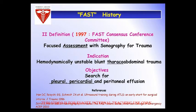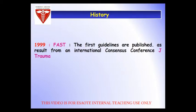In the year 1997 was produced the second definition of FAST, and as you can see, it is focused assessment with sonography for trauma, not abdominal. Why? Because the indication is hemodynamically unstable blunt thoraco-abdominal trauma. In fact, the objective is to search for pleural, pericardial, and peritoneal effusion. Finally, in 1999, the first guidelines were published, as a result of an international consensus conference, in the Journal of Trauma.